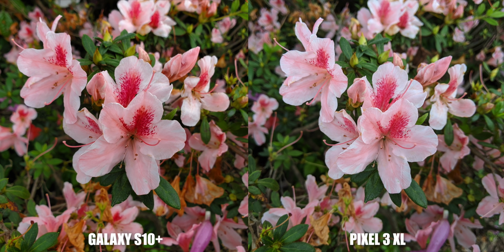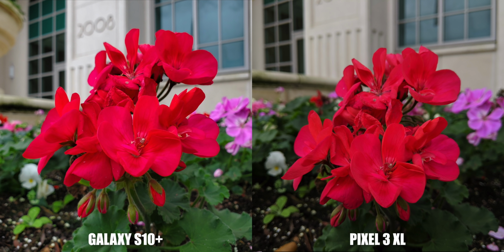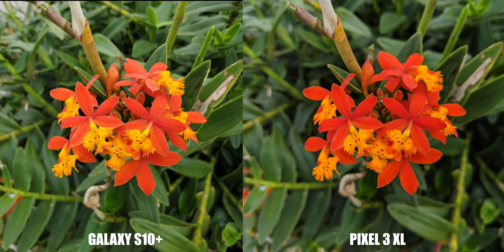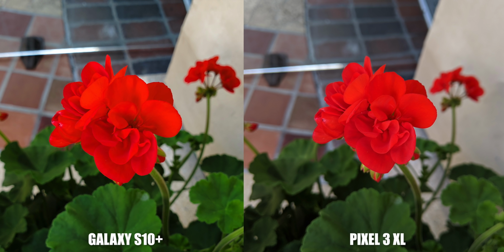There are two big differences when it comes to the daylight photos. The Galaxy S10 Plus tends to land generally warmer, while the Pixel tends to land naturally colder, so this is purely preference. Normally, the Pixel 3 XL is the king of putting more contrast in photos, giving it that dramatic look, which it's well known for, but it's surprising how much contrast the Galaxy S10 Plus gives in certain shots, sometimes even more than the Pixel 3 XL, which I was really surprised by.